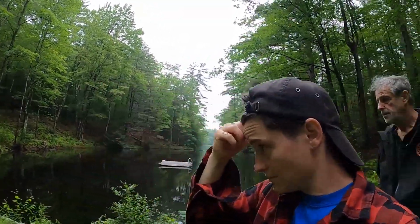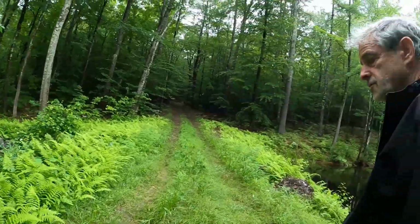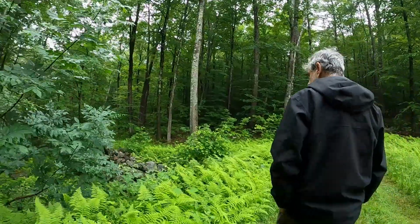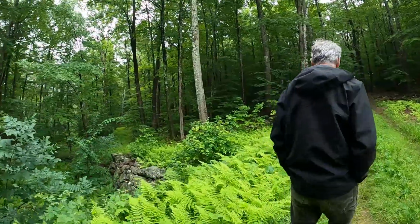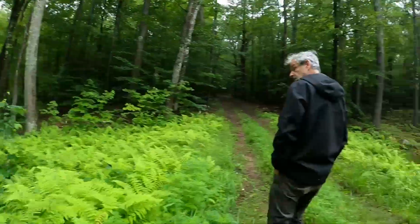So this is a Shaker mill pond, called the North Family Wood Mill Pond. And this was a mill all here. That was a sawmill for making lumber. A porcupine lives down there now. Yeah, more than one.